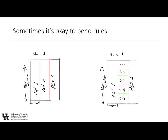It's like fashion. That's what my wife tells me, right? If she says, I don't know the rules, so I'm not allowed to bend the rules. But, you know, so here's a block. Plot 1, plot 2, plot 3. They're all the same size. They're 12 rows wide, maybe 200 feet long.